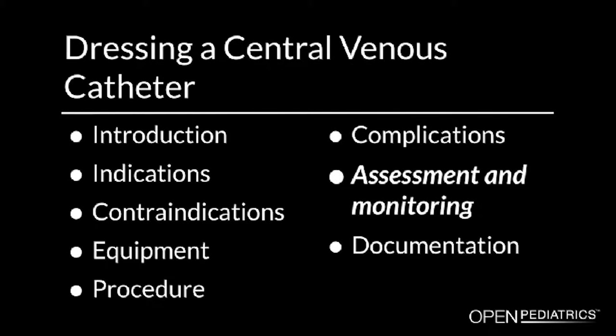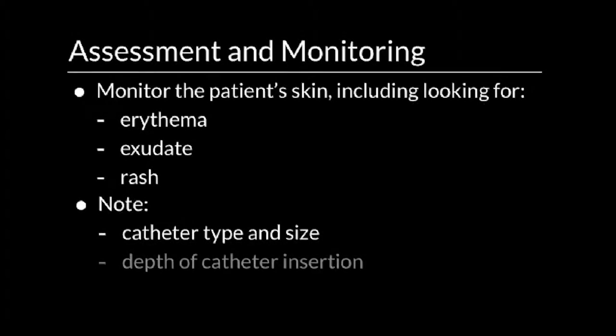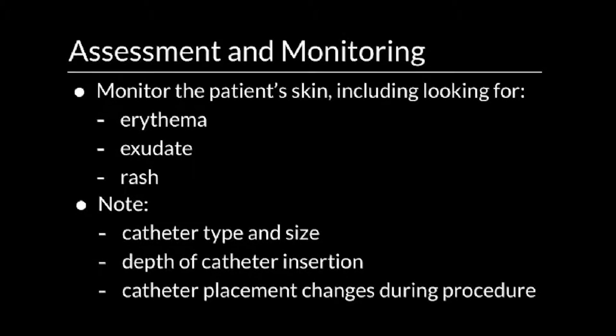Assessment and monitoring. First of all, it is important to monitor the patient's skin, which includes looking for signs of erythema, exudate, or a rash. You will also want to note the catheter type and size, the depth of the catheter insertion, and if the catheter placement changes during the procedure.